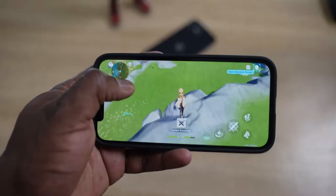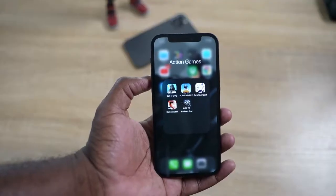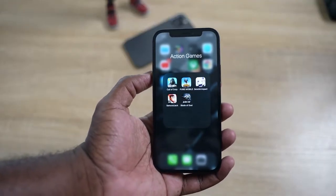We're going to jump right into some gaming, and then we'll talk about performance and heat. We'll be taking a look at a few games: Call of Duty Mobile, PUBG Mobile, Genshin Impact, Samurai Jack, and Blade of God. Those last two games are on Apple Arcade, so you can check them out through Apple Arcade if you want to play them. So let's go ahead and start doing some gaming, guys.